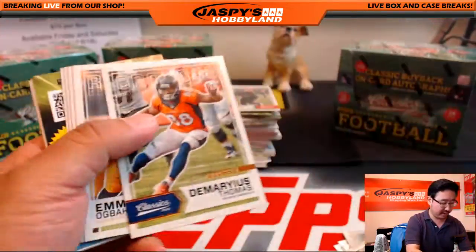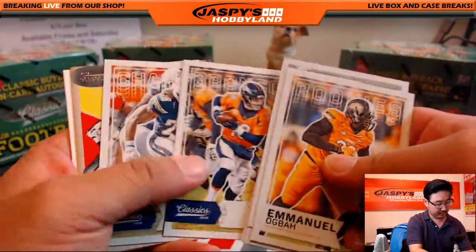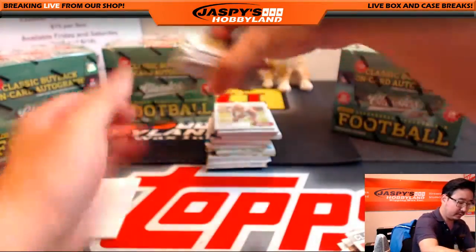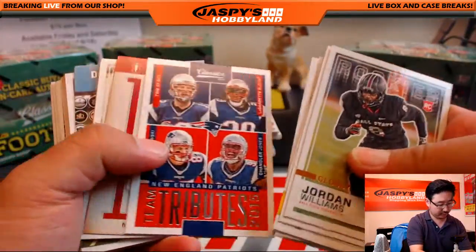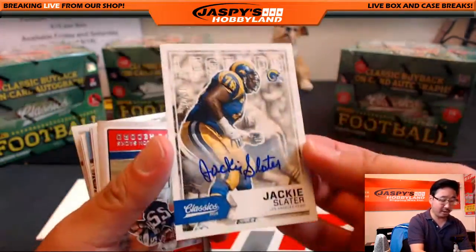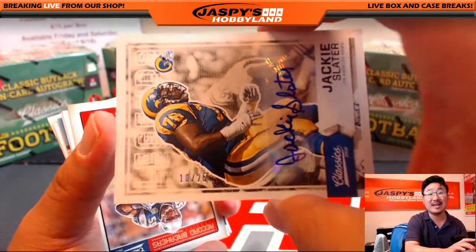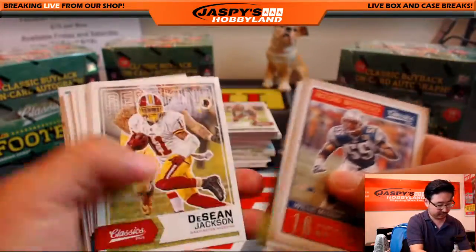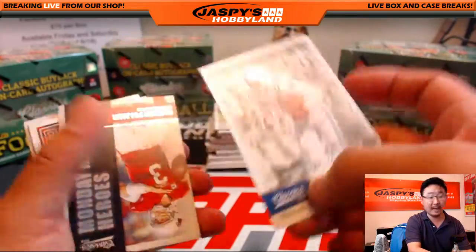Nice classic moments, Roger Staubach. Glossy, those are the variations, and these are just the normal ones right here. Nice. Classic clashes. Jordan Williams glossy. Some of these are numbered too. And then we have, what else do we have here? Jackie Slater for the Rams. Autograph. Nice. Legends Auto Jackie Slater. Nice low number as well, 10 out of 25. There's a Lenny Moore, 11 out of 25. Nice timeless tributes.